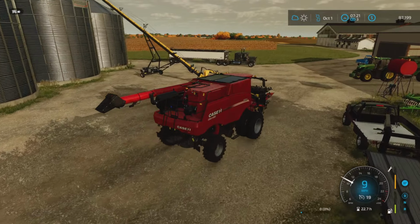As always, before you do something like this, save the game before you start. And if you don't like the way it turns out, you can quit and come back in where you left off. So I'm going to go in the build menu, look for that weather station, and drop it in right here.